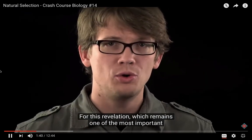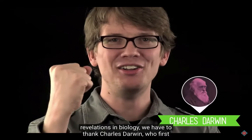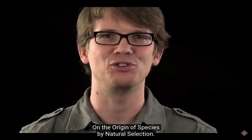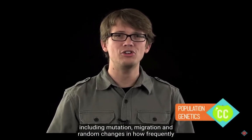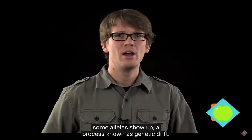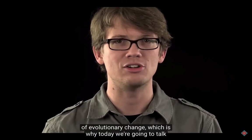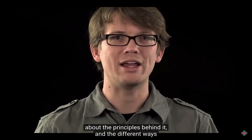For this revelation, which remains one of the most important revelations in biology, we have to thank Charles Darwin, who first identified this process in his revolutionary 1859 book on the origin of species by natural selection. Now, lots of factors play a role in how species change over time, including mutation, migration, random changes in how frequently some alleles show up, a process known as genetic drift. But natural selection is the most powerful and most important cause of evolutionary change, which is why today we're going to talk about the principles behind it and the different ways in which it works.